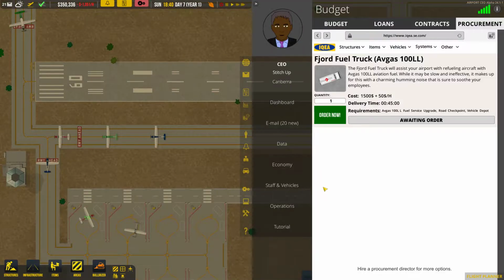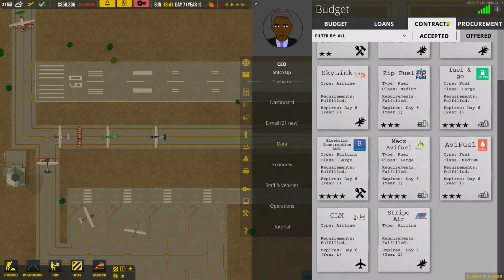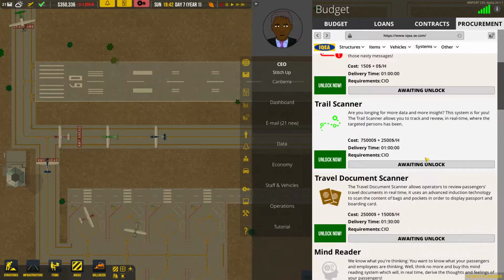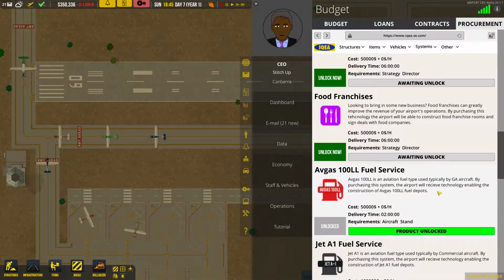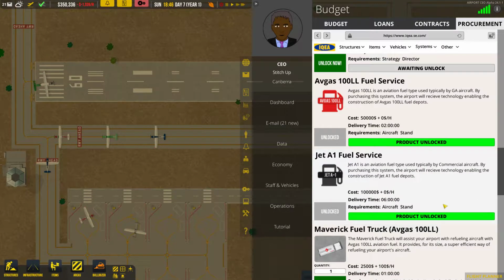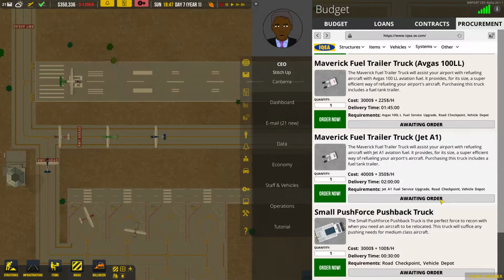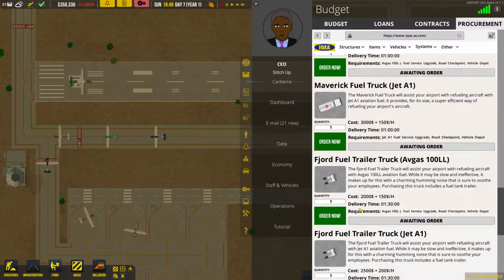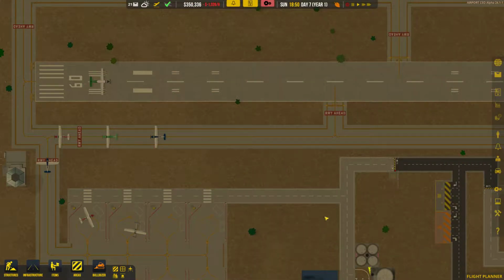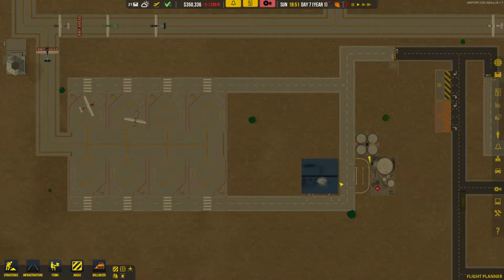And of course, if we have a look here and see how our baggage handling is coming along, it is almost done. So I'll make sure that's done by the next episode, and then you've got the Jet A1 fuel, which is also done, because it might be good to get those going. And are we having someone refueling these guys?